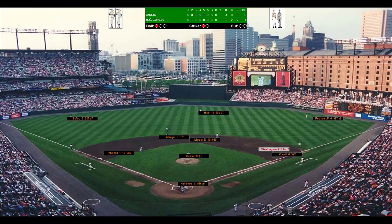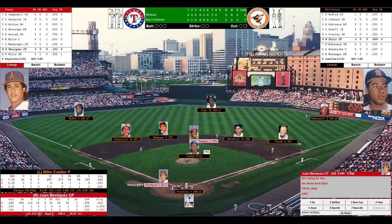And we've got a 71% chance to get a hustle double, and we're going to go for it. We're going to challenge Blair's arm. Here's a throw to second, and Washington's in there. Washington running hard out of the box, just continued around first base. Blair got to the ball and quickly released to second, but Washington gets in there safely. A leadoff double, another important insurance run here for the Rangers.